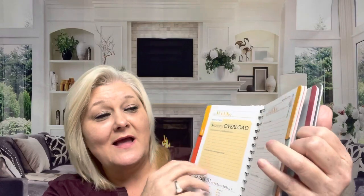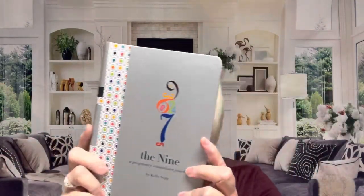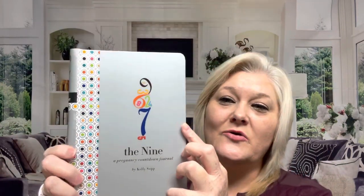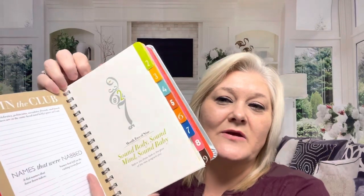So guys, they have the tabs, and what this is, I wish that they would have had this kind of stuff when my daughter was pregnant. This here is called the 9 Pregnancy Countdown Journal, and basically you can count down the 9 months. And I like the way this one is because it's just a carefree, easygoing journal. And when I saw it, I thought, oh my gosh, if she would have had this and I would have had one to journal with her in her 9 months as a glamma, I thought this was so cute.